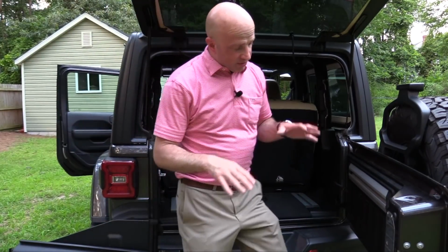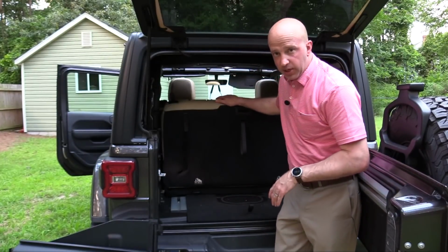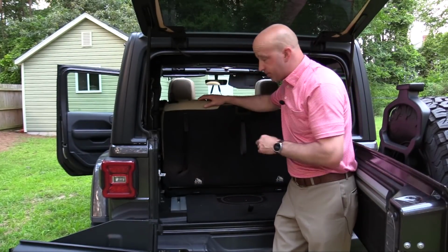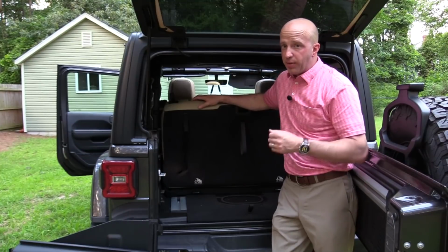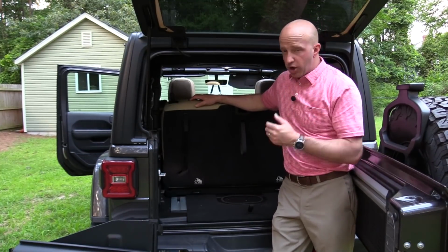Once you get the tops off, one thing to note is, well, you do have a little bit of storage back here behind the second row, because after all, once you get those tops off, well, people are going to want to ride with you because it's just the best of both worlds. Off-road prowess and, well, that open air feel.